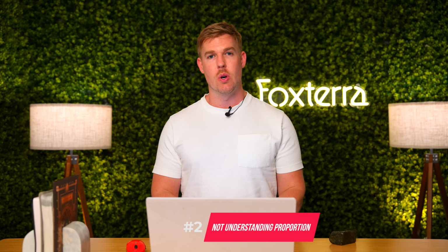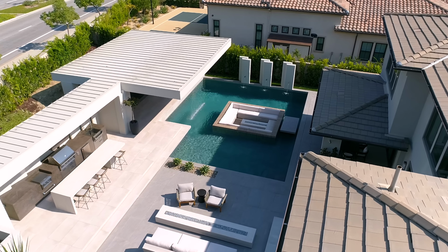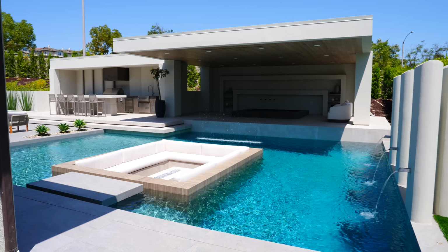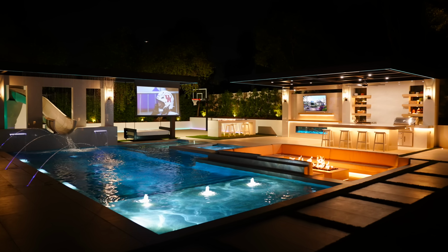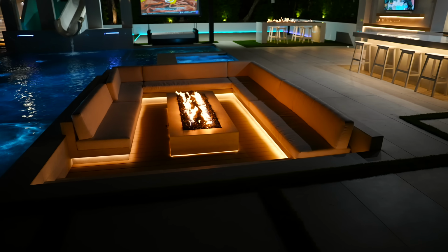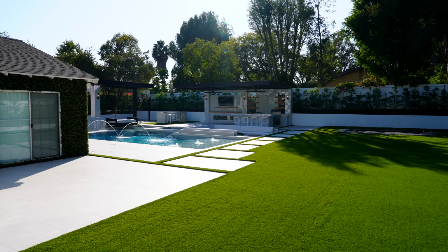Now, proportion is so important because if you don't have a sense of how, for example, this pool interacts with this patio, or how this sunken space interacts with this outdoor kitchen, it's very easy for a certain area to feel overly large and another area to feel overly tight.